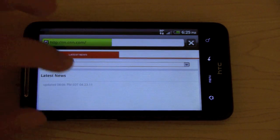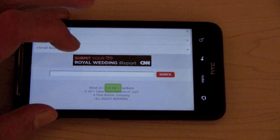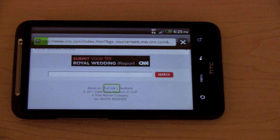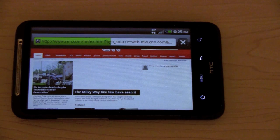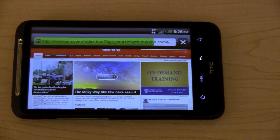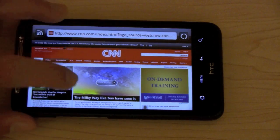So I'll try and go down to the bottom, see if I can get to the desktop version. Again, pinching and zooming, scrolling is all very fast. Let's try that again. Well, there we go. And this is all over about 3 bars of HSPA Plus. Website's almost fully loaded. Got your ads on the side loaded. And there you go. We are now on CNN's website.